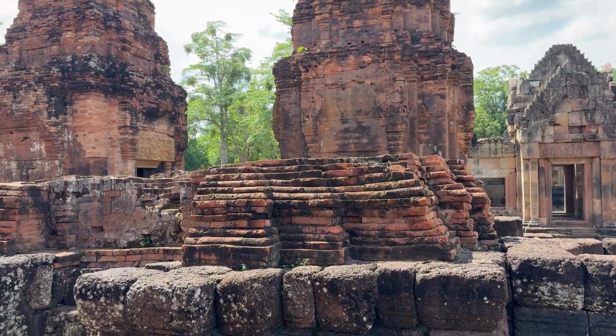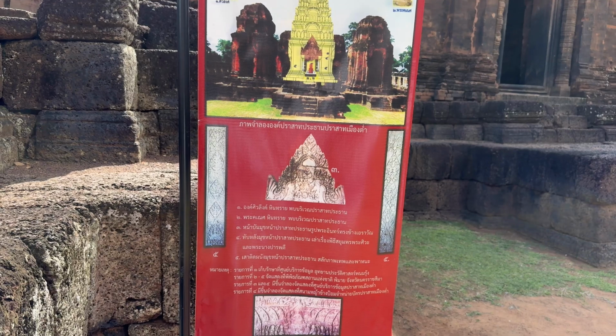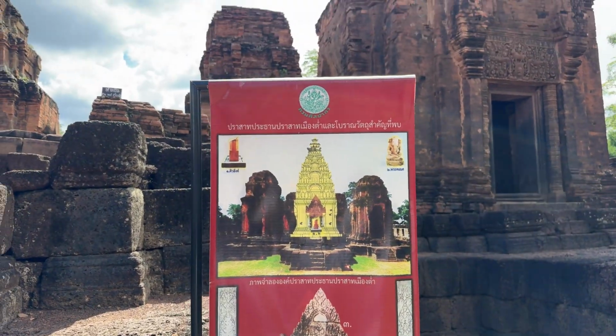This would have been the tallest one. It just has the 4 small towers around here. This is kind of an artist's depiction of what they think it would have looked like.